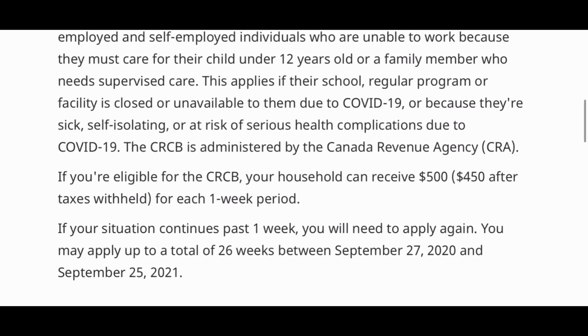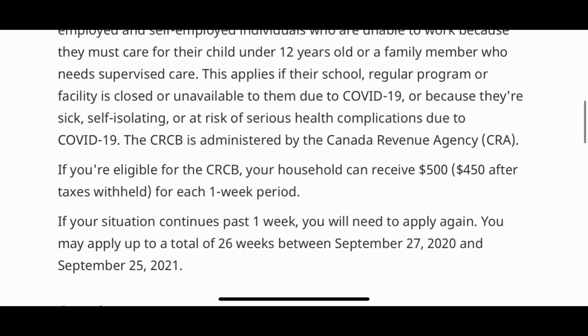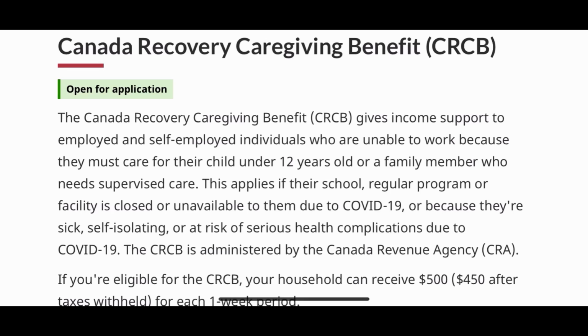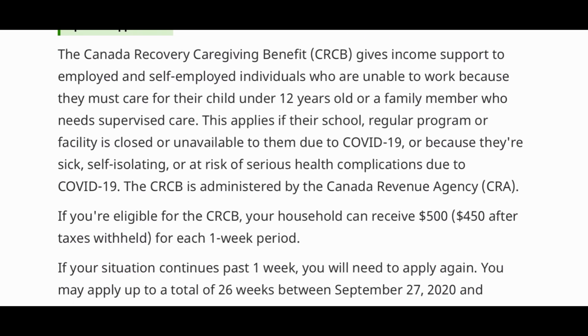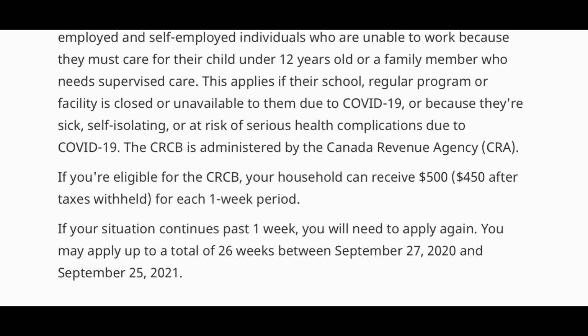The CRCB is administered by the CRA. We are currently on the CRA website, so that makes sense. If you're going to be applying for the CRCB, you need to do it through the CRA website. This benefit is good for $500 per week, $450 after taxes are withheld, which means that this is a taxable benefit. You are responsible for taxes. Canada has already gone and withheld 10% from you, but you will likely owe more in taxes when that time comes. And this is good for 1 week at a time.